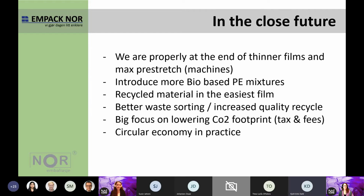In the near future, we are probably at the end of thinner films and pre-stretching machines, because mainly we work with safety. We don't use stretch film and palletizing material for fun. It's for safety and protection. And you need to have some kind of holding force and stability during transportation. With the 270% pre-stretch and 10 micron film, you end up with approximately 3 to 4 micron film on the pallet, and that's the minimum when you're testing today. So I think that we are at the breaking point with the thickness of the film and also with the pre-stretch of the machine.